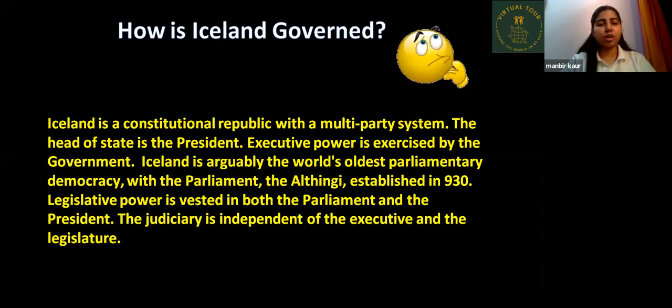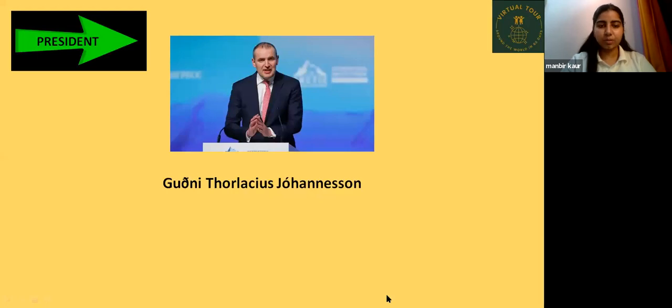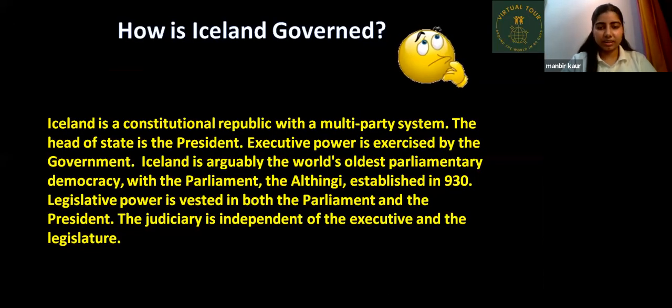Now we will talk about how Iceland is governed. Iceland is a constitutional republic with a multi-party system. The head of the state is the president. The executive power is exercised by the government. Iceland is arguably the world's oldest parliamentary democracy, with the parliament established in 930. The legislative power is vested in both the parliament and the president. The judiciary is independent of the executive and the legislature.